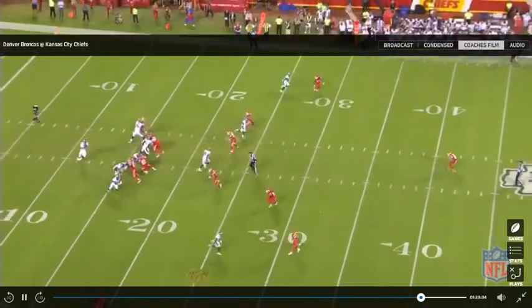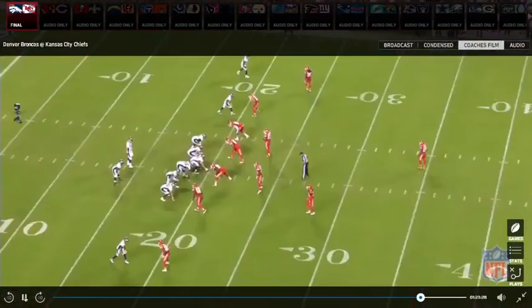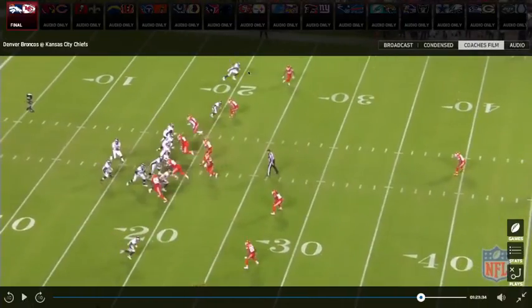Denver runs this over dig under concept. What I mean by that, and we'll stop it at the snap, is here's what they've got going. They've got Demaryius Thomas on a dig route. They've got Emmanuel Sanders, positioned in the slot, running an over route at about 12 to 14 yards. His primary reason for doing this is to influence the strong safety to keep him honest so he's not just free-flying anywhere. Demaryius Thomas runs a dig route at about 12 to 15 yards.